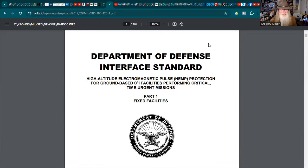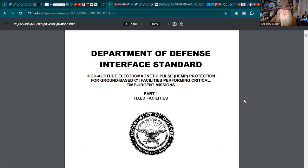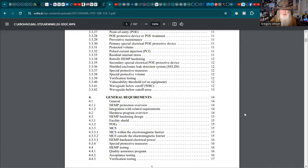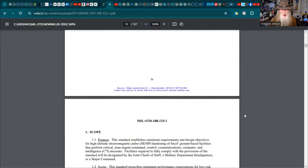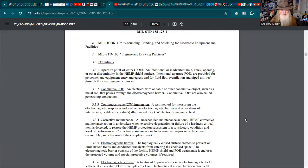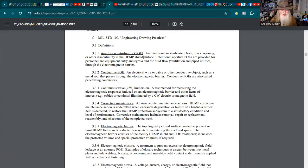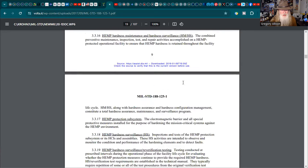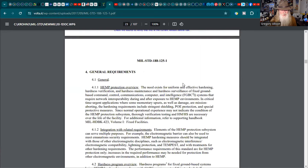Department of Defense Interface Standard for High Altitude Electromagnetic Pulse, HEMP, protection for ground-based facility performing critical time urgent missions. This is from our most critical Department of Defense missions. This is how they want you to harden your facilities. And this goes into a lot of other stuff, a lot of other testing. It talks about these points of entry, what's got to be done for them. And the standards here are high.